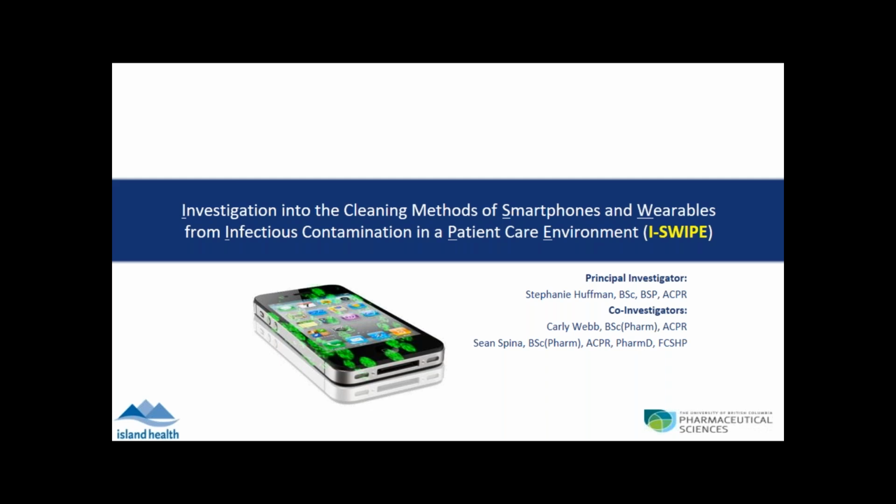The vendor field was about 2 football fields big. Has anybody been to HIMSS before? So it's huge. And so I went off and presented there. I thought, I'm going to find out how we clean these things, because that's going to be an issue. There were 2 vendors out of 2 football fields of vendors that actually had a cleaning solution.